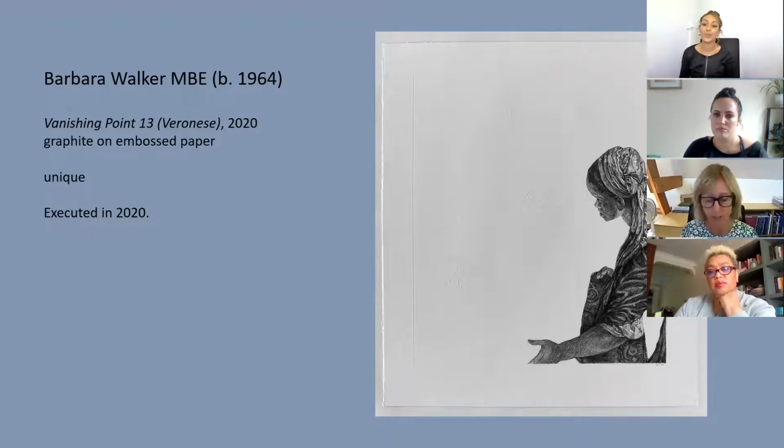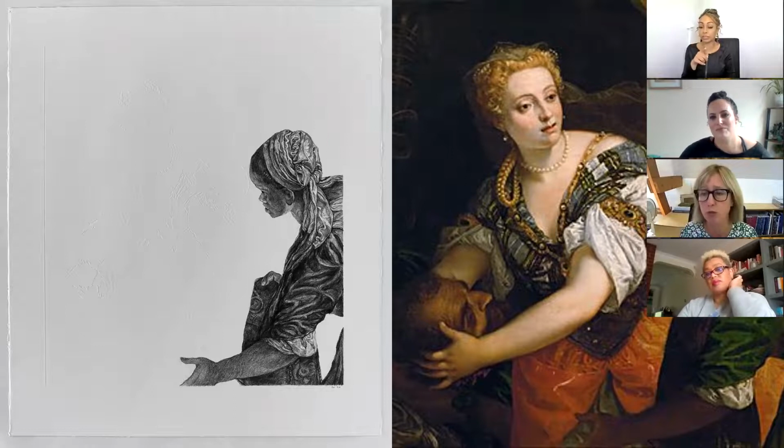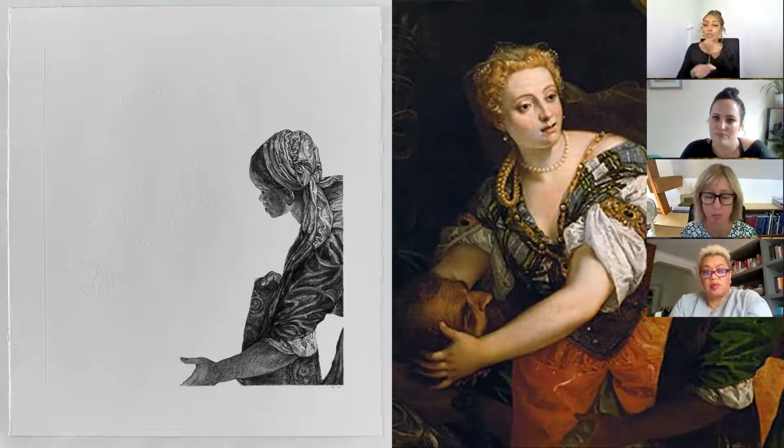Just hope I prepared the other slide. I just want to double check. Yes. So I just wanted to show the painting of the Veronese that it's based on. It's actually a slightly gruesome biblical story. If you're into rather grisly biblical stories, this one is about Judith, from the book of Judith, and she decapitates a Syrian general whose head you can see in her hand. So, I'm just going to go back to Barbara Walker's work.